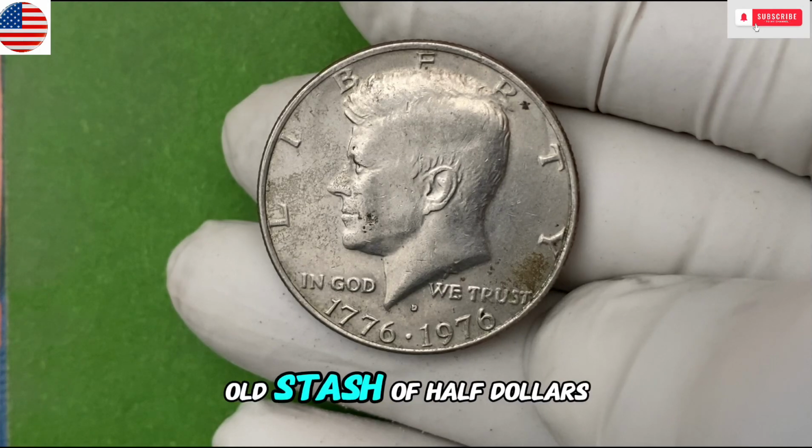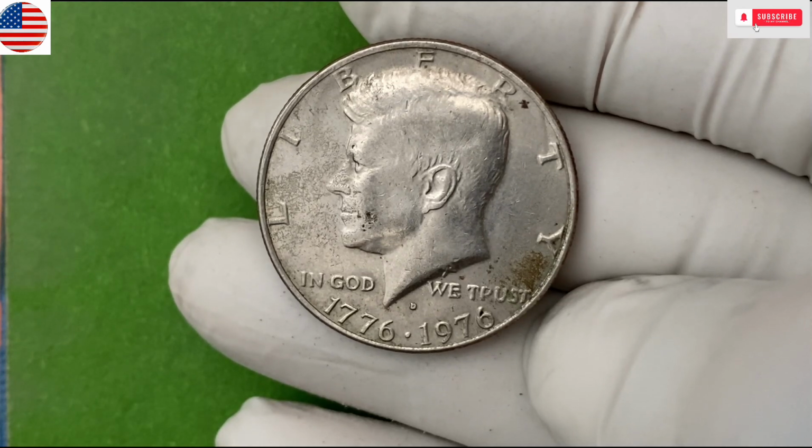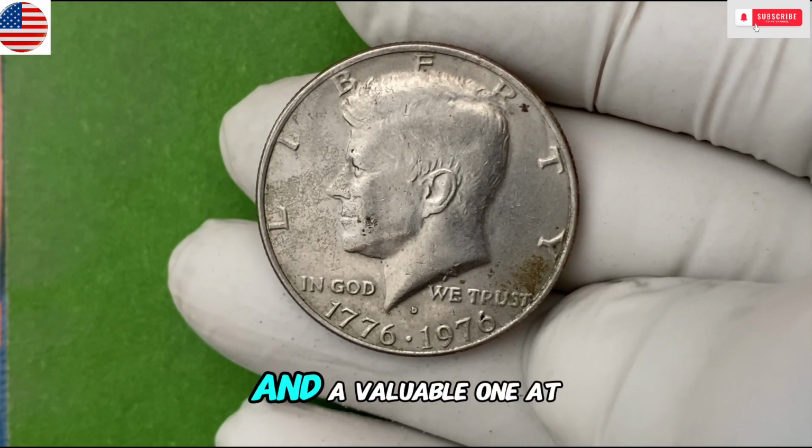So, if you have an old stash of half-dollars, take a close look at your bicentennial Kennedy half-dollars. You could be holding a piece of history, and a valuable one at that.